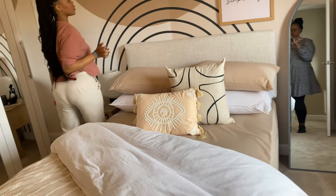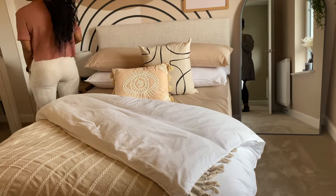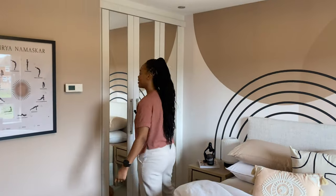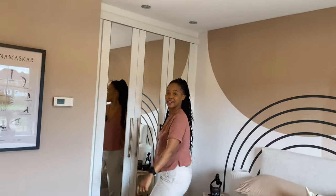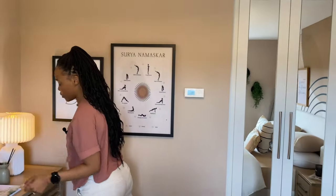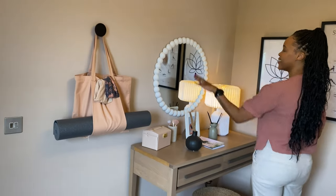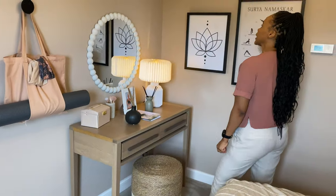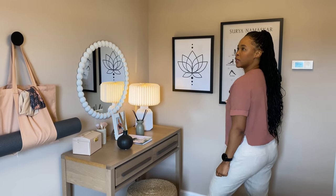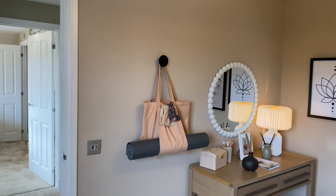So again, we've got this, I guess, lovely lady who likes yoga, because we've got yoga poses on the wall. We've got a yoga mat here. So I love the decor. I love what they were going for here. A yoga journal and a yoga pose. It's got more of a pinky tone on the wall there that is giving a bit of girliness, but dusky. I love that. I love the decor in here.